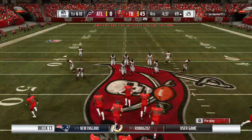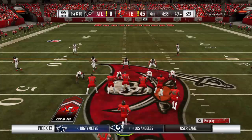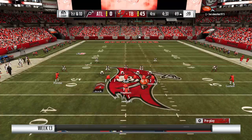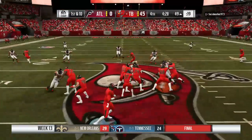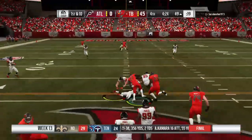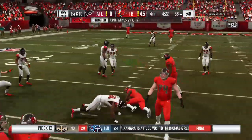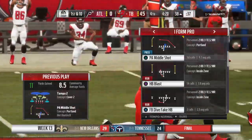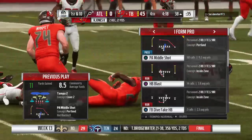Jameis now, 5 straight completions here in this second half. 1st and 10. Here's Winston. Now he'll dump it underneath to his running back, complete. And they'll get him down as he's inside the 40. 11 more yards that go around, a first down as well.